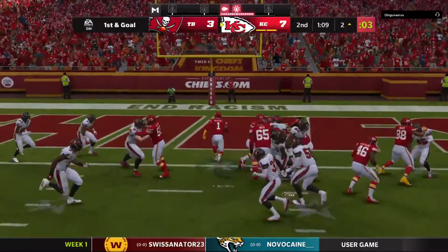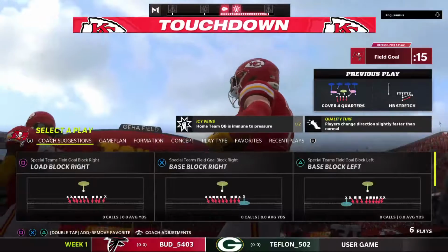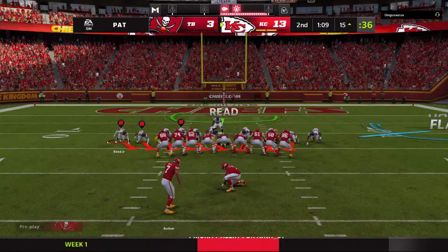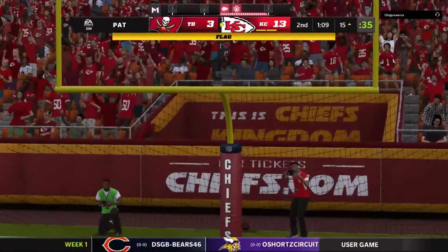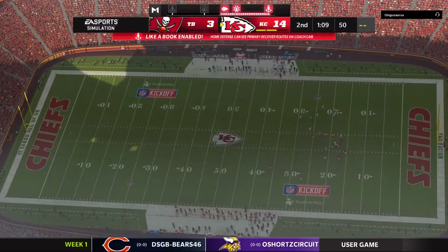On the ground, McCaffrey. And he's going to take it into the end zone for a Chiefs touchdown. Christian McCaffrey, already his 2nd touchdown here in this opening weekend. And the Chiefs are able to grow their lead. Extra point by Butker is on target, and that pushes the lead up to 11.